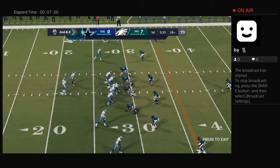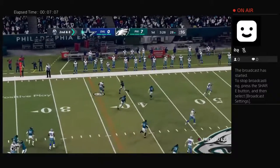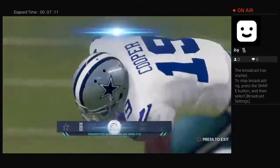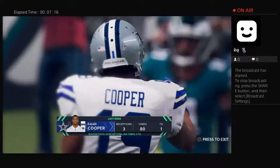And credit the tackle to Derek Barnett. The last run good for 2. Here's 2nd and 8. And there is Amari Cooper, his first catch. And he's taken down but able to slip across the 35. It's a first down on a gain of 10.